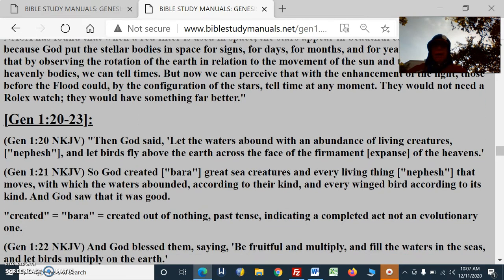Genesis 1:20-23. Then God said, let the waters abound with an abundance of living creatures, nephesh, and let birds fly above the earth across the face of the firmament, the expanse of the heavens. So God created, bara, out of nothing, great sea creatures and every living thing, nephesh, living things that move, with which the waters abounded according to their kind, and every winged bird according to its kind. And God saw that it was good.